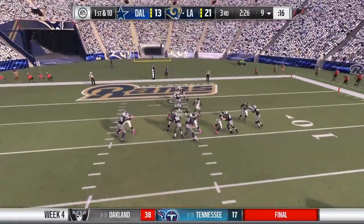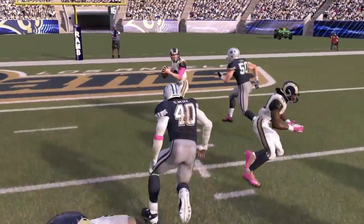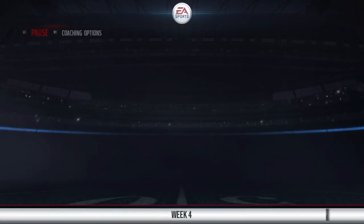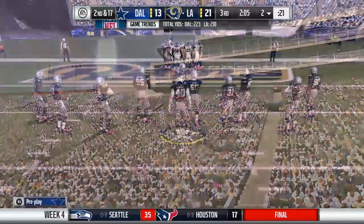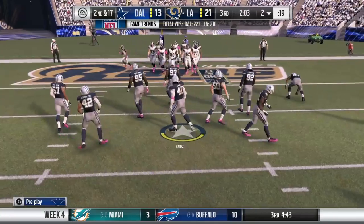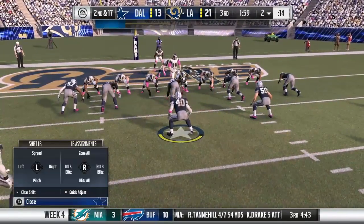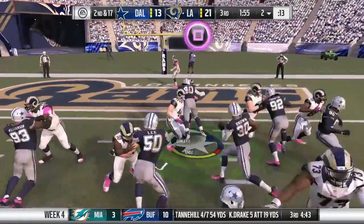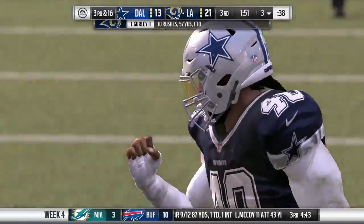Trying to shake off the interception. He'll look to throw. Sean Lee. Two defensive tackles or ends, and then sometimes you just can't account for everyone. The linebacker slipped free. Here comes carry number 10 for Gurley. And he'll get this only up to about the 3-yard line.